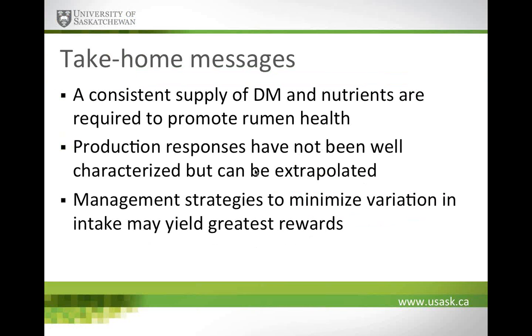So some of the messages that I hope I can deliver to you today is firstly, if we're looking to promote rumen health, one of the things we need to ensure we're doing is providing those cattle and in the end those microbes a consistent supply of dry matter, abbreviated as DM, as well as adequate nutrients so that they have the tools required for them to do their job. And we'll get into the details of this during this webinar.